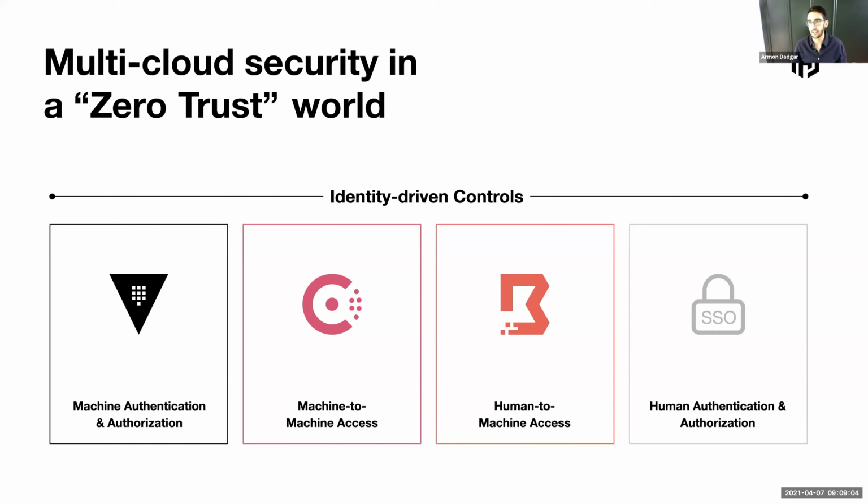And those are the big areas that HashiCorp focuses on. So this starts with asserting machine identity. How do we have a strong notion of what this application is? What workload is this? Is it a web server? Is it a database? And what is that thing allowed to do? That's really where Vault focuses. Then we have machine-to-machine access. A web server is accessing a database. How do we put the right controls in place to say, great, that's allowed, but the web server talking to the API service is not allowed, as an example? And in that machine-to-machine workflow, that's really where Consul is focused.